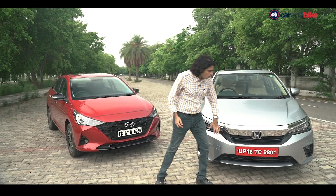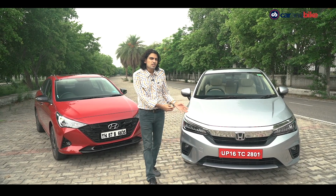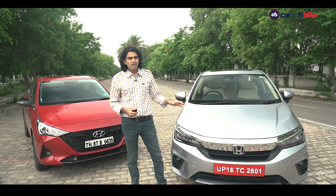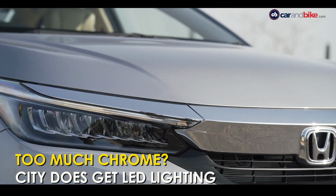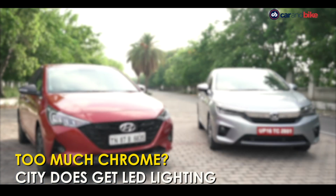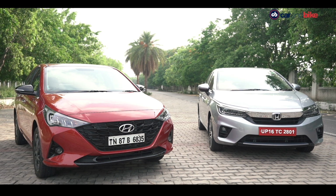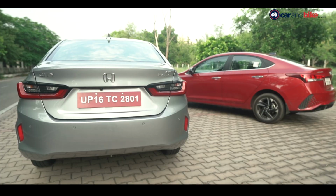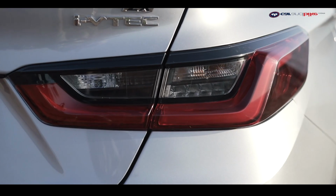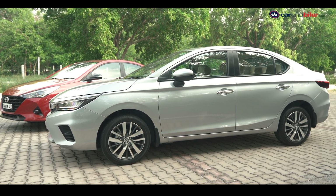This, on the other hand, is a little more conservative and yet looks very modern. There's a whole lot of chrome up front, which is something that Indians love. So the City is the safer design, but certainly one that will have a greater following. Yes, that is way too much chrome. But I reckon on the regular non-turbo Verna, you will get just as much of it, only it's distributed around a larger pattern. The LED lights up front and back give the City a modern flair, and its proportions do make it appear bigger, and it is bigger, as we have established.